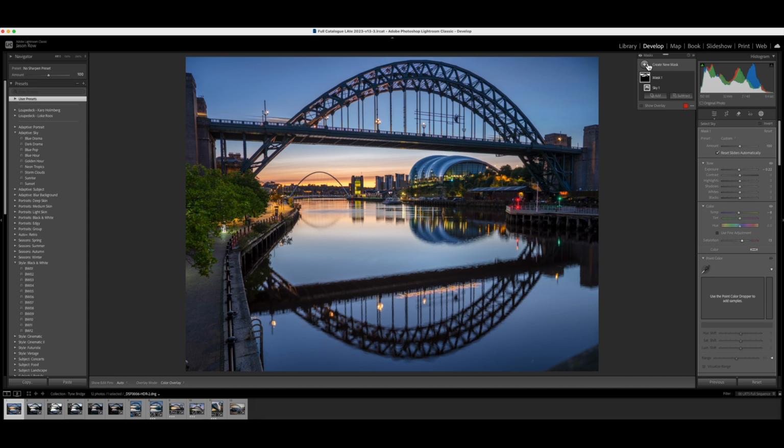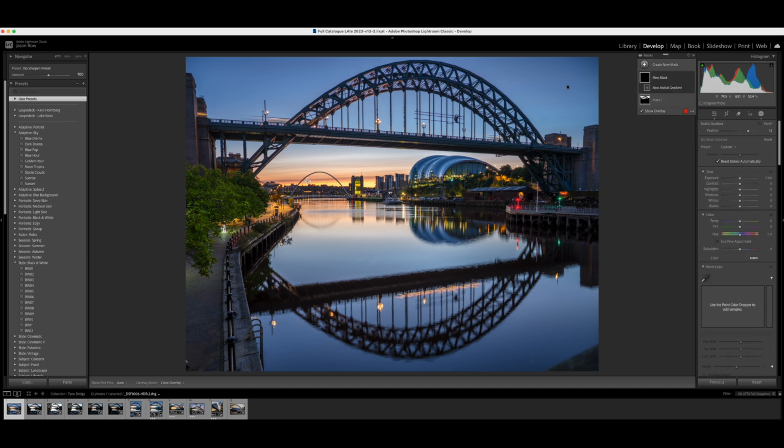We're going to add a new mask, and it's going to be a radial gradient mask. And we're just going to draw around that area of orange sky there. I've feathered it to about 74. Because if we had a really tight feather on it, you'd get a very defined line. So by bringing the feather out, you will get a much more natural look. And what we'll do again is bring the exposure down very, very slightly, like that. And as you can see, as I bring the exposure down, the sky becomes a bit more defined.